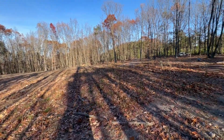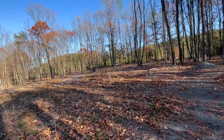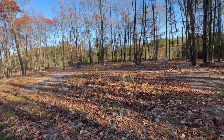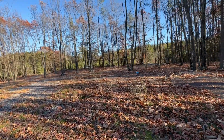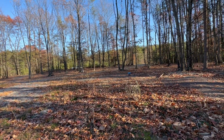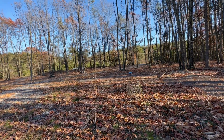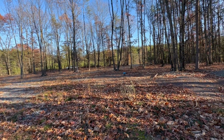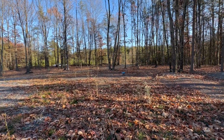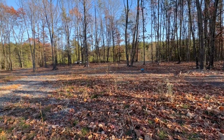This is a 20-acre lot that's only 0.8 of a mile off Quarter H, which is a 4-lane highway. You're less than 10 minutes from the town of Moorefield: Walmart, car dealerships, restaurants, movie theater. If you're looking for privacy with convenience, this is it.